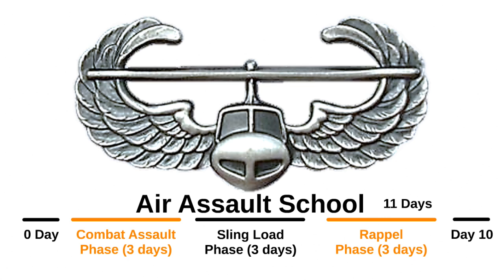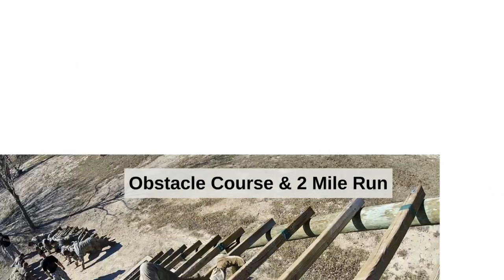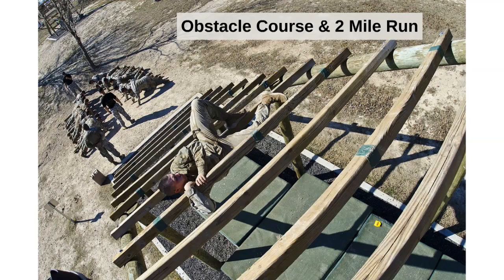Air Assaulters like to say that Air Assault School is the toughest 10 days in the military, but this is not true. I dare say that the easiest day at Ranger School was significantly worse than the hardest day at Air Assault School. Day 0 is an obstacle course followed by a 2-mile run.